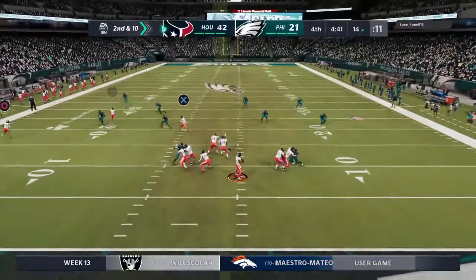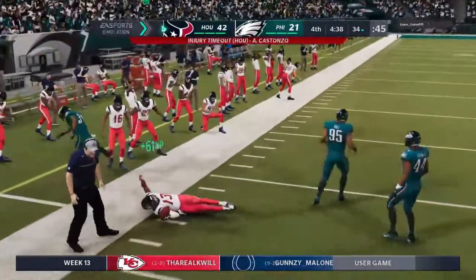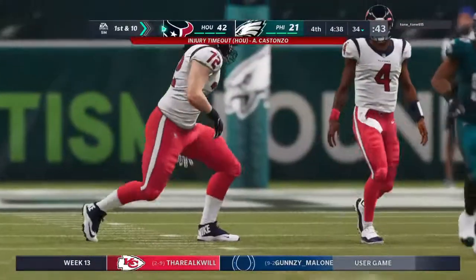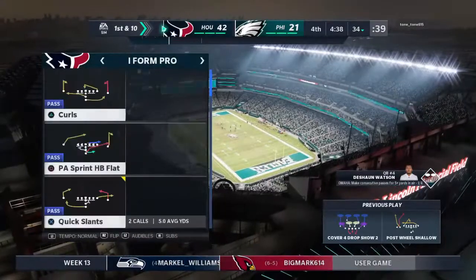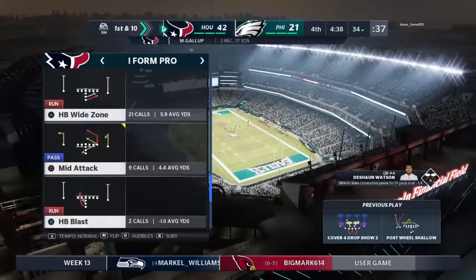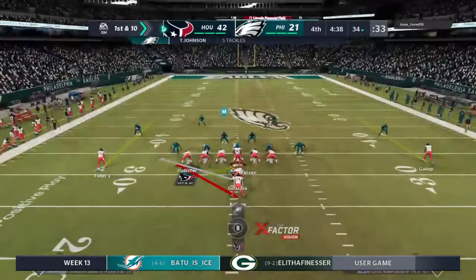To throw again, Watson. He's going to find Gallup here, complete. And he'll get this up to the 34-yard line. I don't want to make a story where there's not one, but he threw the three interceptions last week. Looked a little uncomfortable. He looks much more comfortable today. Yeah, just one pick so far and his team leads.